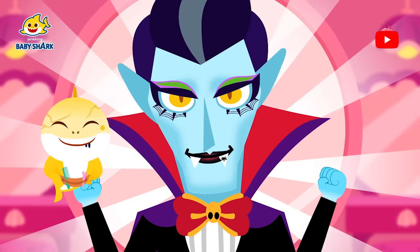Grandma Shark, Grandpa Shark, Baby Shark, Mommy Shark, Daddy Shark. We found everyone in the shark family. Great job, everyone!